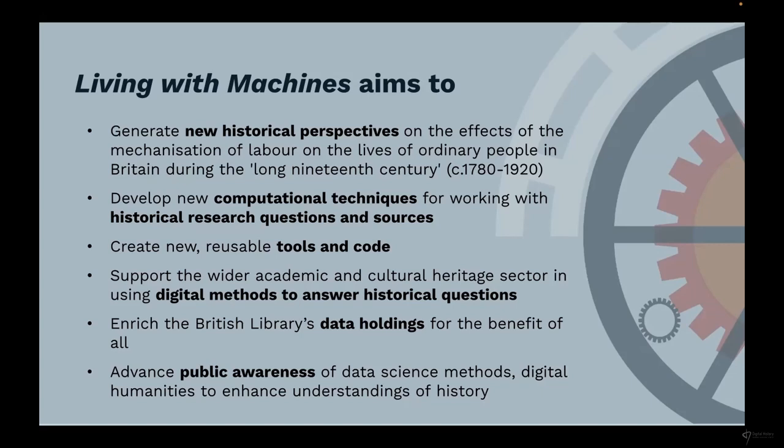So we have been able to enrich the British Library's data holdings for the benefit of all. And through things like crowdsourcing, we were able to involve people in the process of annotating historical records to think about what it means to create ground truth for things like machine learning, getting a hands-on sense of the actual practical processes that are involved in machine learning and AI, and also to share that through some book publications and through the project's exhibition in Leeds.